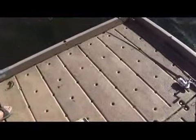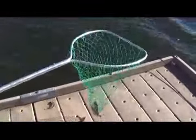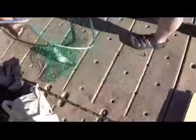Marge proudly shows off her trout, and then just as fast as you could throw your hook out, you were catching them, just one right after another.